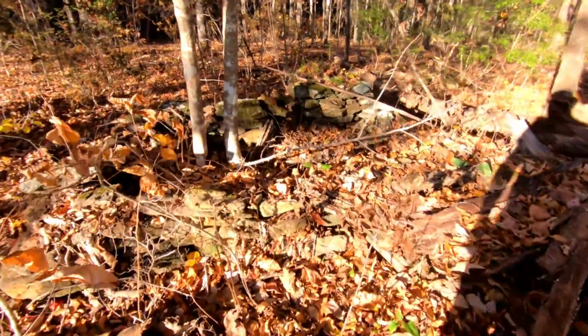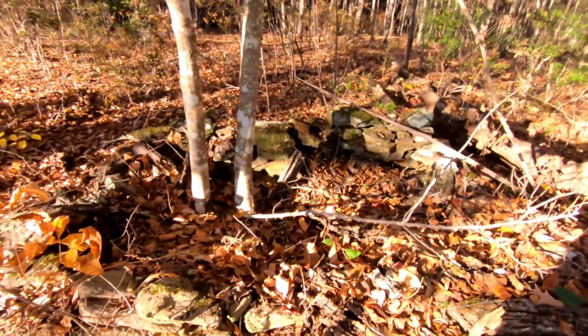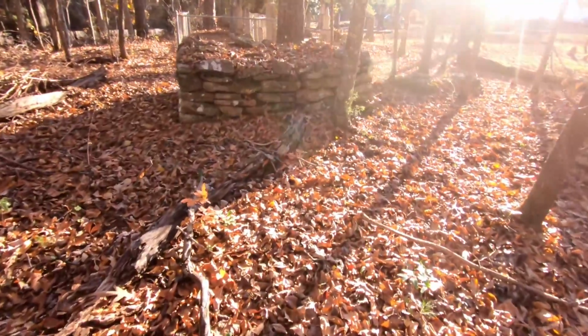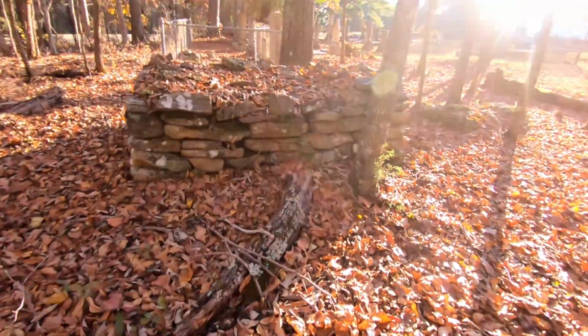Here's another unmarked grave. It's just a square of field stones. And over here is another rock tomb.